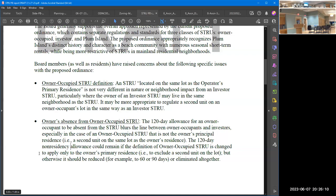And that's really what bullet point number one says. That I struggle with because I don't see that as an investor unit because the property owner is actually there. I see the investor unit to me as more of an absentee owner as opposed to one that's there primarily. I struggle with that idea.